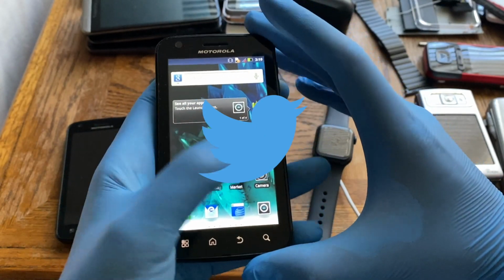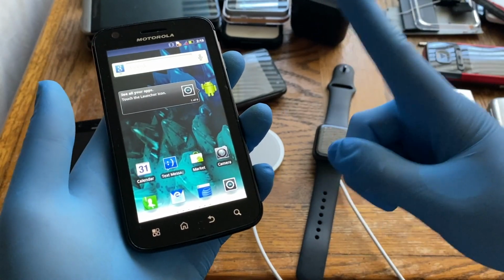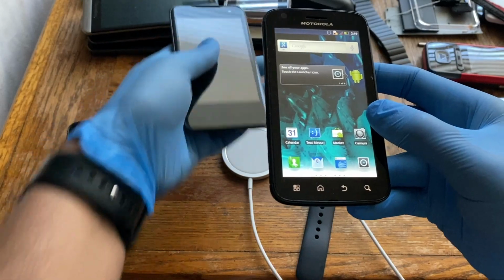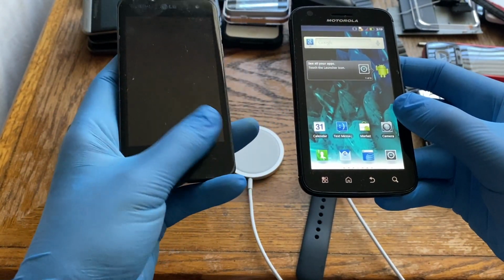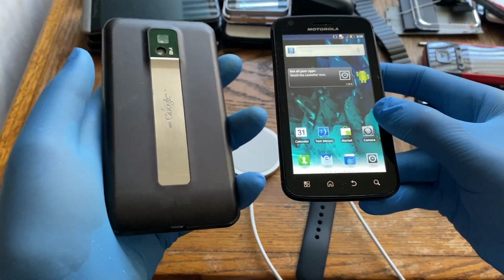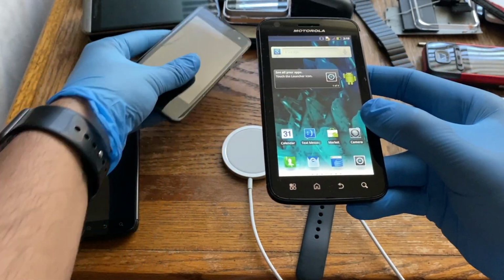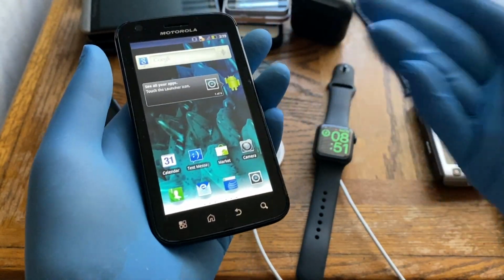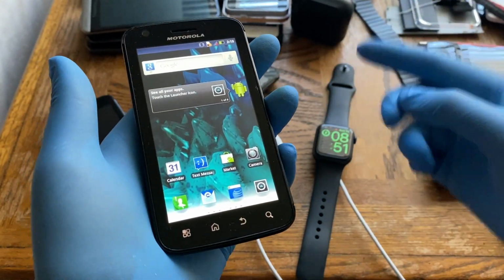So for just a bit of history, the Atrix was released in 2011 and was the world's first phone with 1 gig of RAM and the world's second phone to have a dual-core processor, the first being the LG Optimus 2X from 2011 as well, which was released a few months before the Atrix. The LG Optimus 2X has a Nvidia Tegra 2 processor, which is the world's first dual-core processor in a smartphone. The Motorola Atrix also has the same processor, but it was released a few months later, so it doesn't count as the first, but it's definitely the second phone with a dual-core processor.